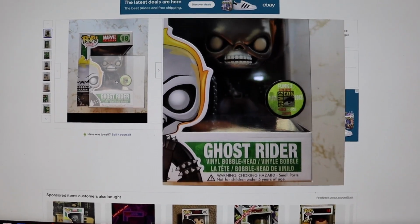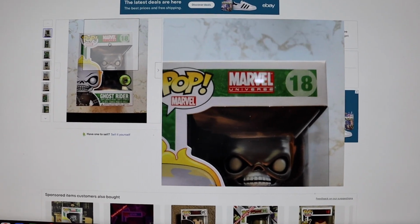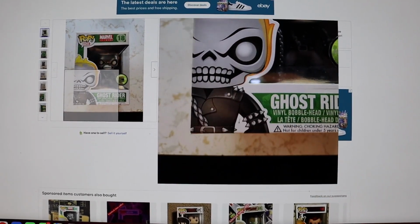If they have all 6 pictures in really good quality photos, you can select each individual photo and go over them with your mouse as if it were a magnifying glass, and you can really go over this Pop with a fine-toothed comb, guys. It's actually really great, and I had made purchases off my phone before, and after I found the desktop, I'll never ever do it with my phone again.